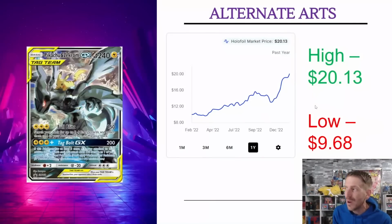Then we've got the Pikachu and Zekrom GX. This was at $9.68 in April. Pikachu and Zekrom was a huge card in competitive play. This tag team GX, once it got knocked out, your opponent got to take 3 prizes, but they were also beefed up a lot more, so the tag team GX has definitely played an impact, with Pikachu and Zekrom being kind of the main culprit there at regional events.